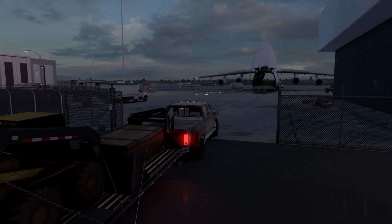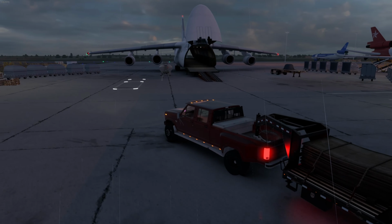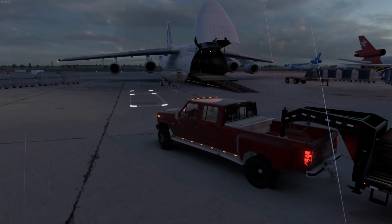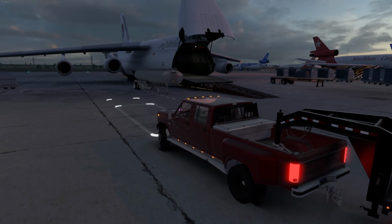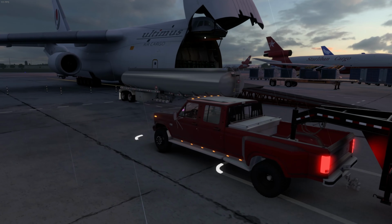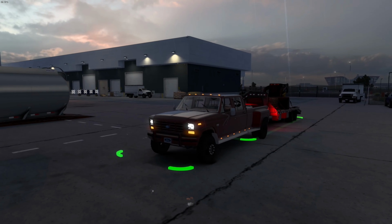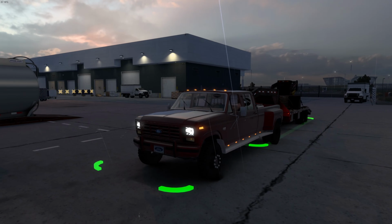Look at this amazing plane being loaded, I guess. Been my honor and duty to see you through this mission. Oh wow. This is so cool, guys. Unbelievable. And let's kill the engine. It's already noisy from the plane.